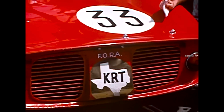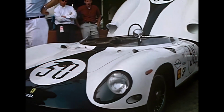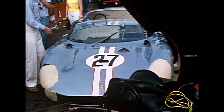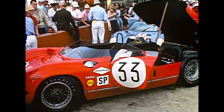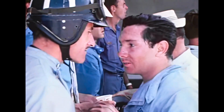The factory Ferrari team has boycotted the race. Enzo Ferrari, whose cars have dominated the International Road Racing Championships and won here the last 4 years, officially withdrew when the very fast sports cars were admitted. Nevertheless, there are 8 prototype Ferraris and 1 GT entered by private owners, and a full contingent of factory mechanics to care for them.